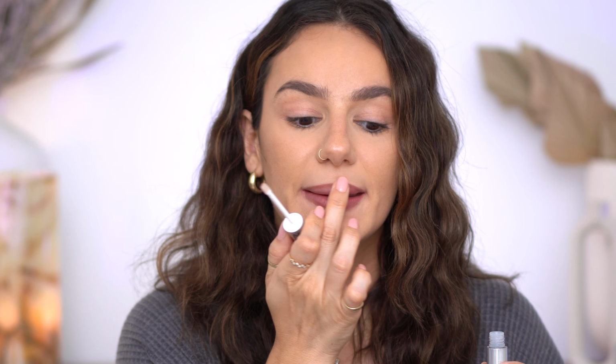Let me blend it in like that. Here is the finished lip look, and I think it's beautiful. I love the color. I love that I can put a gloss with it, and I know at the end of the day, the tint will still be there.